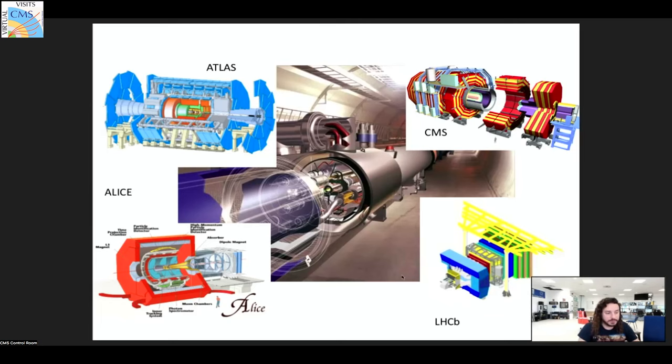And then we have LHCb. LHCb is also a more dedicated experiment, and they look at what we call flavor physics. They study the symmetries in the physics theories that we have, the Standard Model specifically.